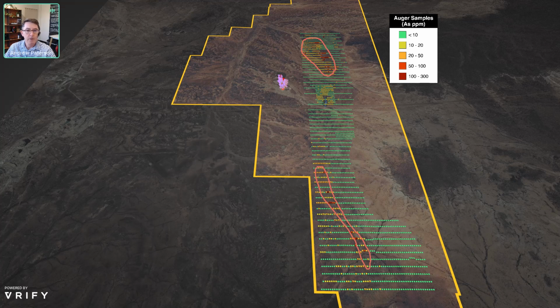That's pretty interesting. These are multi-kilometre trends. This whole thing is 14 kilometres long, so these are pretty big. The other interesting thing to note is that Ironbark sits right in here, and there's not a lot of arsenic in Ironbark, even though it was one of the key associations. That would suggest that potentially these other targets are stronger.